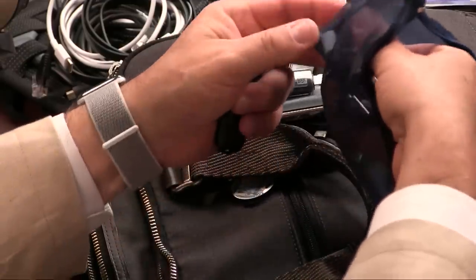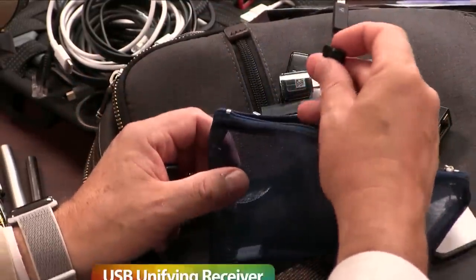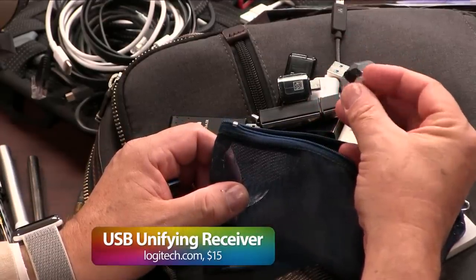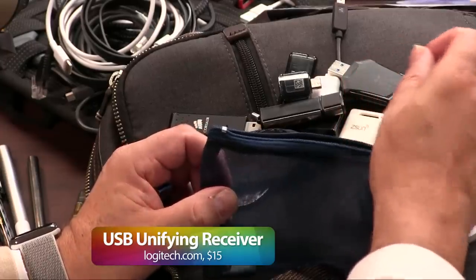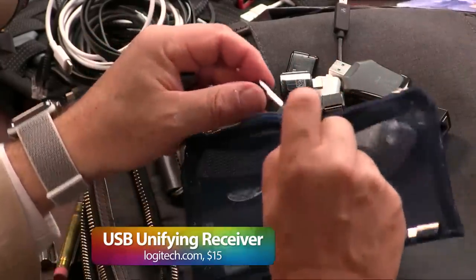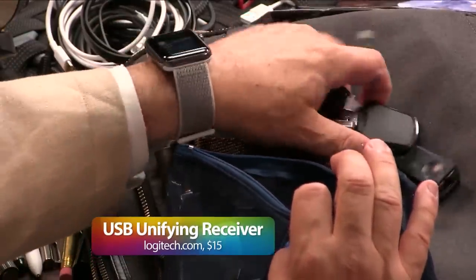These are mostly little pieces of things, little dongles. This is a Logitech universal. If you have a Logitech mouse, notice I don't carry a mouse, but I used to carry a mouse. If you have a Logitech mouse or Logitech keyboard, you just put this in the USB port and that'll work with any kind of Logitech device.